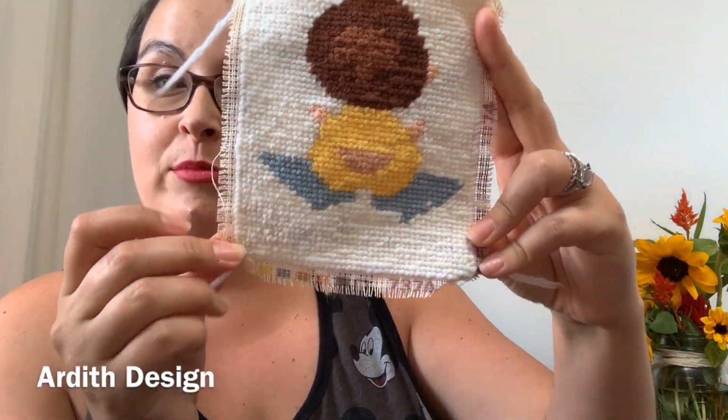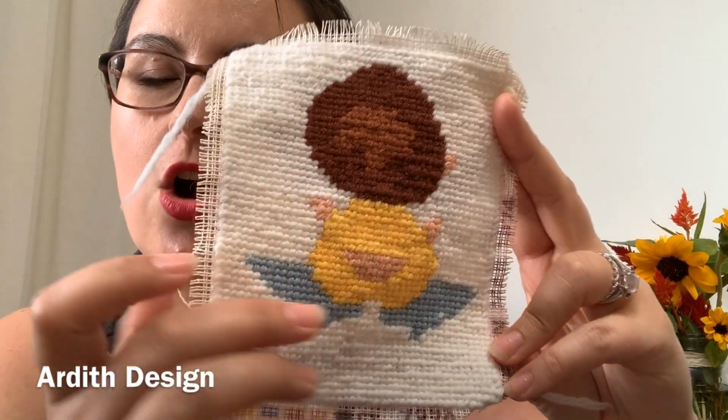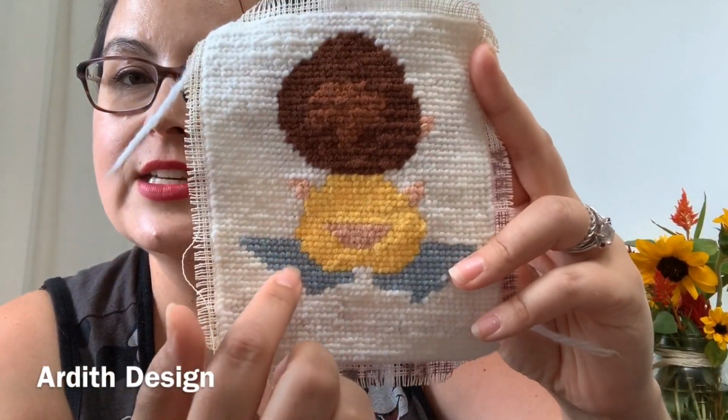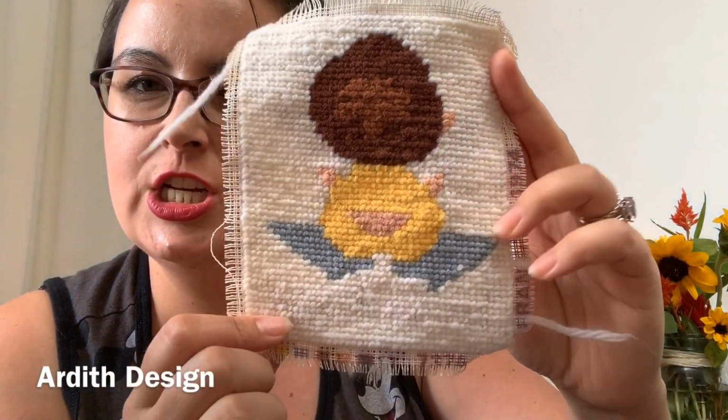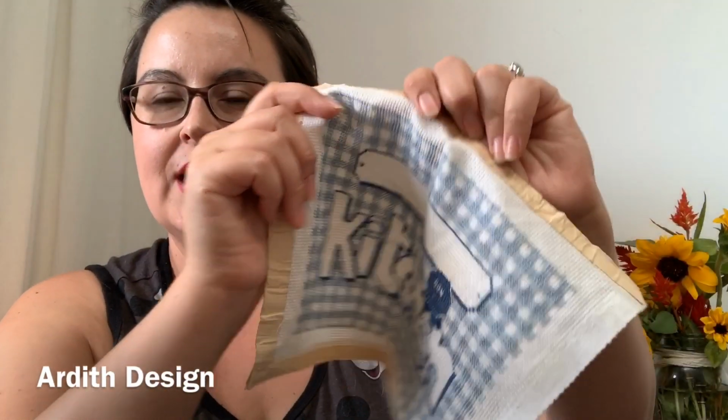And I am not familiar enough with needlepoint to know how this should be finished. And I don't know if this design needs any backstitching or if that's what it's supposed to be. I'm not sure. Again, the next one is kitchen.